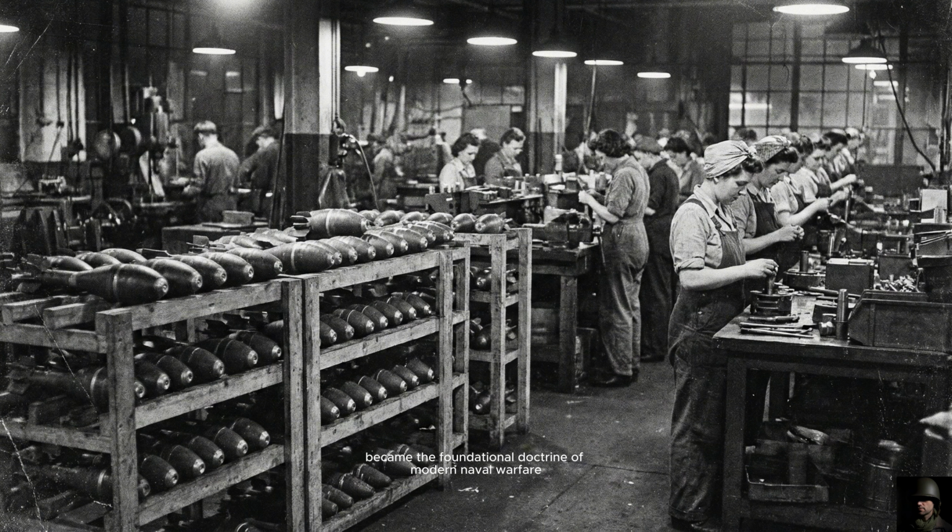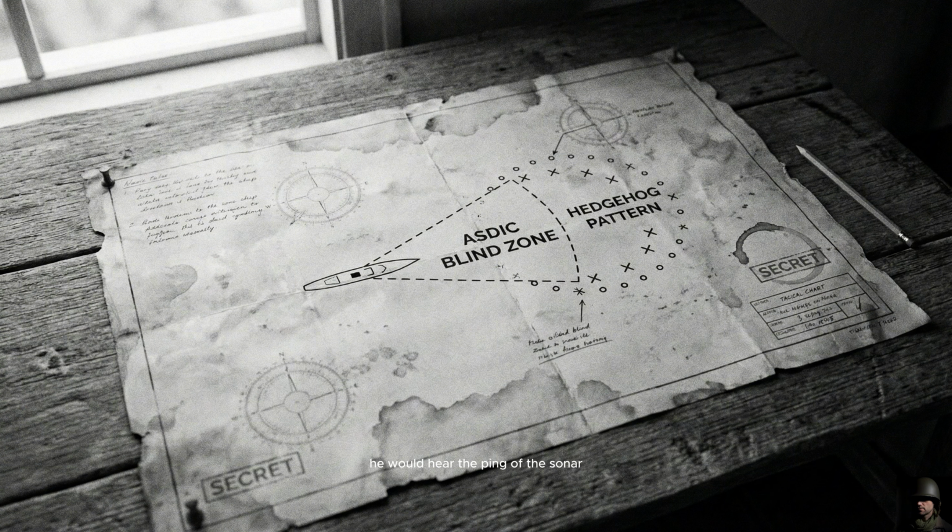For the German submariner in 1943, the war changed from a hunt into a horror story. He no longer had a blind spot to hide in. He no longer had the safety of the deep. He would hear the ping of the sonar, and then, without the warning splash of a depth charge or the noise of a propeller overhead, his world would simply end in a flash of torpex and crushing water. The hunters had become the hunted, and the Atlantic was no longer theirs.